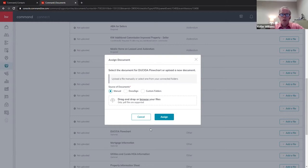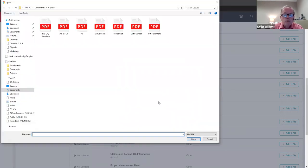So in .loop, what you're going to have to do is take the document and store it on your hard drive and then upload it into here. So you would go manual, drag and drop, go to your computer and find the document. Does that make sense, everybody?